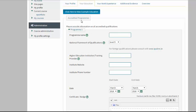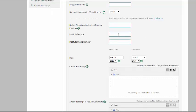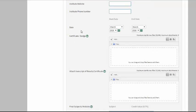This information is for accredited programs. So the name of the program, each question mark is a help file. The National Framework of Qualifications, was it at level 6 or 7 or 8 that you completed? The name of the institute, was it Institute of Technology, the name of the university? A link to the website for that institution, and a phone number, a contact number. Which dates did you complete the course?